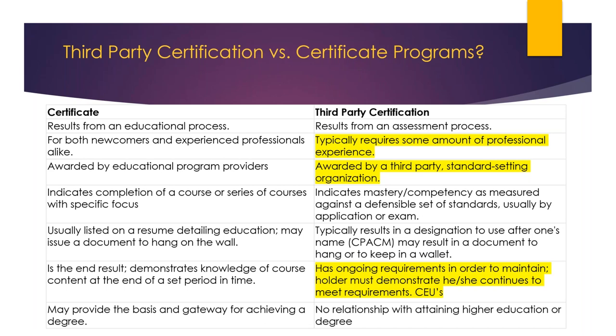But what's different about third-party certification is it's not just about studying material and printing out a certificate. Third-party certification requires professional experience. Somebody who says, oh, I want to get into the pet care industry, can't then just go to PAC, take the test, and hang the certificate on their wall. Third-party certification requires some level of professional experience. It's awarded by a third party, as it says in the name.